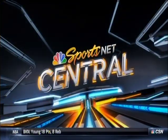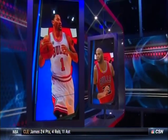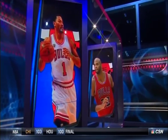To Sportsnet Central, presented by GMC. D. Rose played through a hyperextended elbow a couple nights ago in Indy and was in the starting lineup in Houston. But as the Bulls went for a second straight win, Taj Gibson was sidelined, at least for this game, the team says, with a rib fracture.